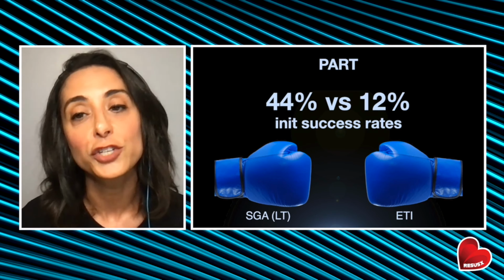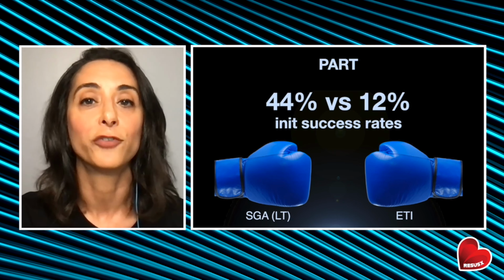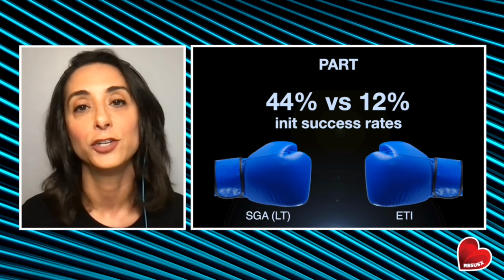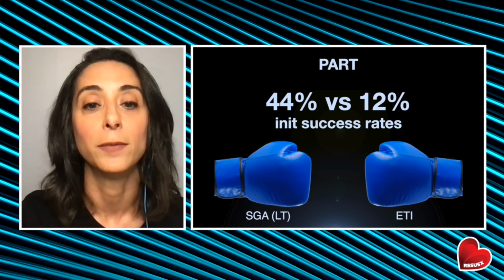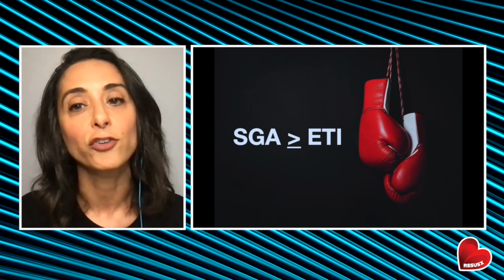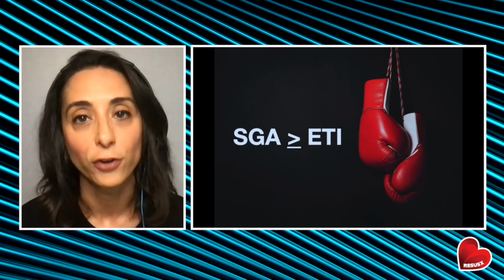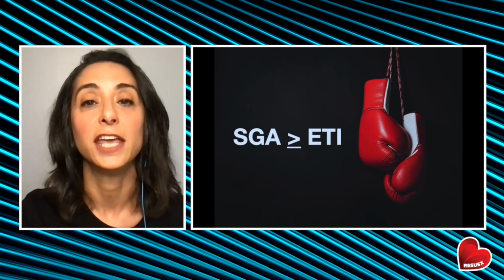And when you're looking at initial success rates, again, it favors supraglottic airway, 44% for the laryngeal tube compared to 12% for endotracheal intubation. In fact, about a third of the patients who got endotracheal intubation ended up needing to get re-intubated once they made it to the emergency department. So again, we have another study that seems to favor supraglottic airway over endotracheal intubation in that pre-hospital arena, and should really call into question whether endotracheal intubation should be the standard for airway management in cardiac arrest.